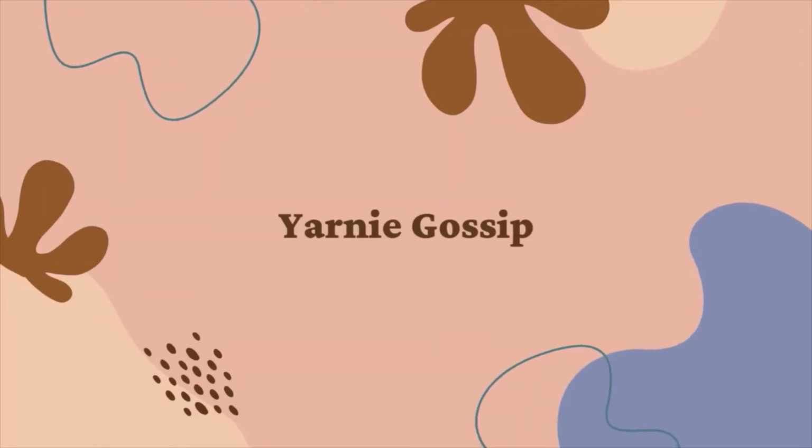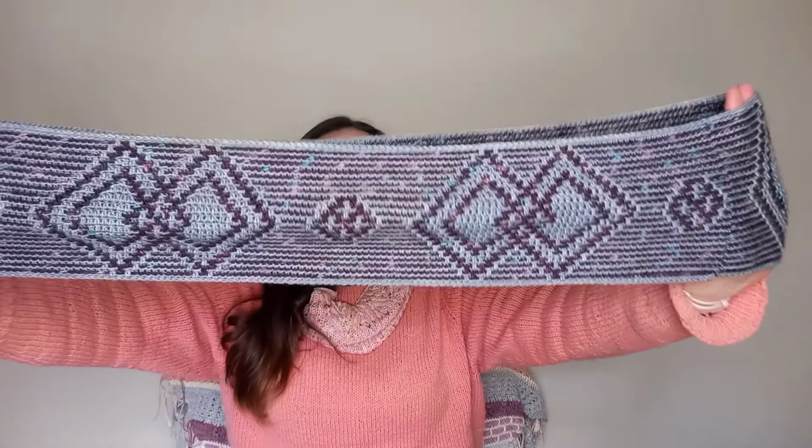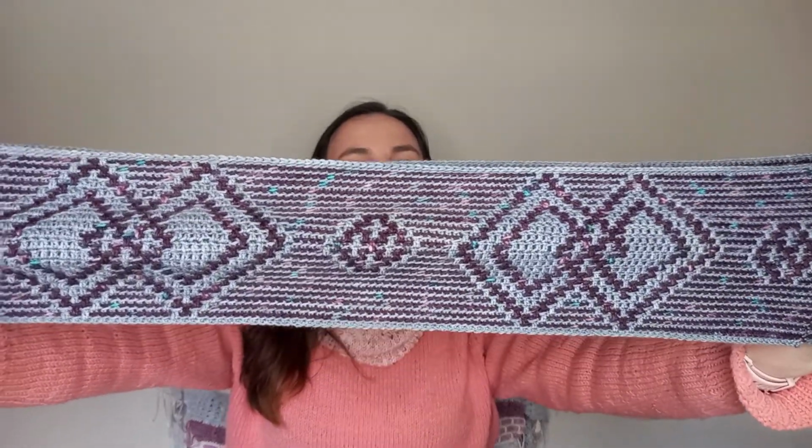So that is all of the acquisitions. It's quite a lot. And yeah, last up is Yarnie Gossip. First thing I want to gossip about is this guy. You've seen it before on here. It is the Warrior Cowl.